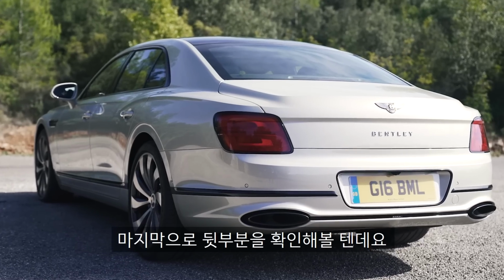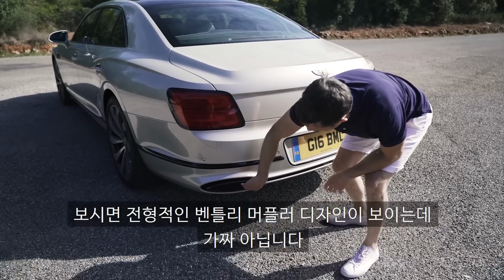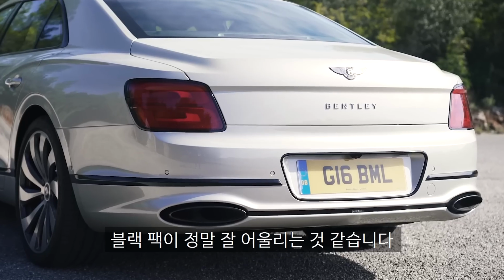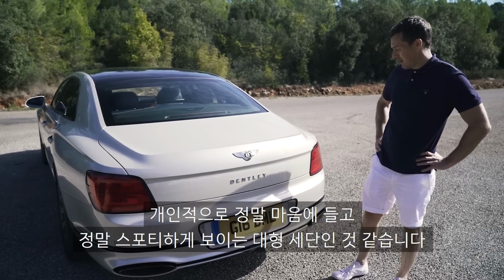Let's move finally around the back, and then you've got the classic Bentley tailpipes there. They're not fake, there's two actual exhausts in there, and the back end is really neat. Once again, lots of creases in it and looking good with this black pack on it. I love it. I think this is a really, really sporty looking large saloon.